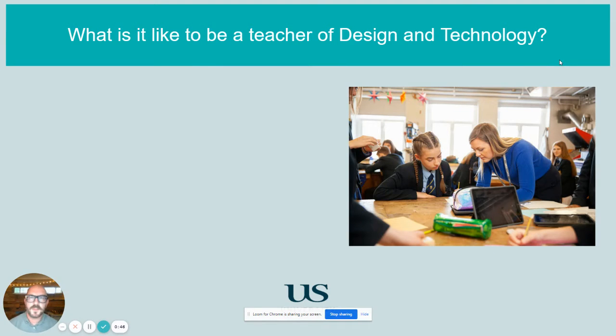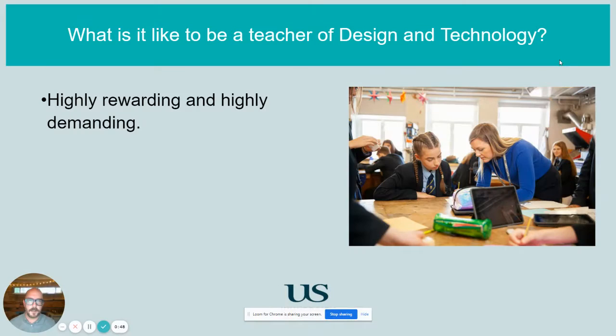So, what's it like to be a teacher of design and technology? I think the main thing is, I would say this, I suppose, it's the best subject to teach in secondary school, in my opinion. It's got creative elements. The students really enjoy the practical and hands-on element, as well as the design. And it's a job that changes from day to day, from minute to minute. It really doesn't get boring.